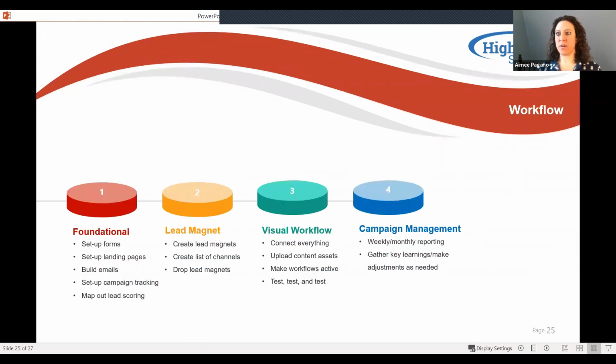Finally, this is the workflow. And remember, this is the mechanics. This is where you're really getting into the tool. So you have your foundational pieces where you're setting up the forms and the landing pages. I'm going to go quickly because I just realized we're over a little. You want to build all your emails. You want to set up campaign tracking at the front end. Remember, this is tying back to your goals, any lead scoring. You want to put your lead magnet out there.